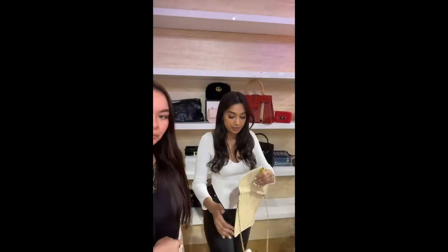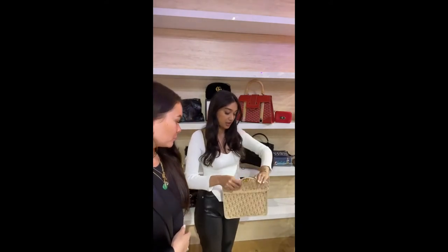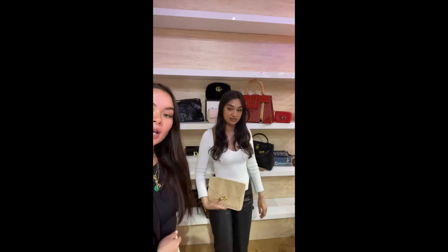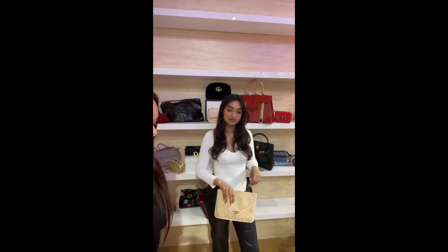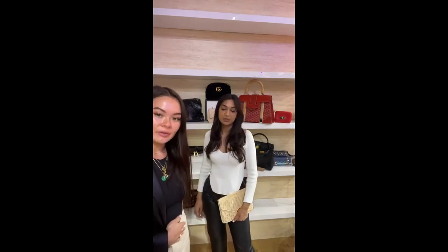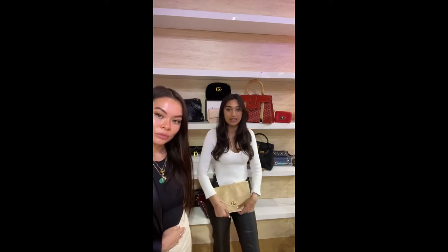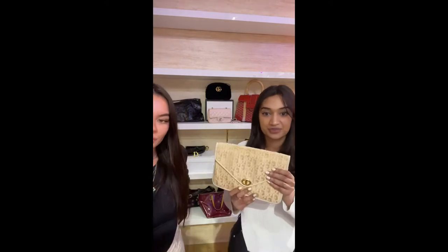I'm going to actually put the chain in and then wear it as a clutch. That is what I like to do. I absolutely love this. So nice. A super good different take from the blue oblique. We see the Louis Vuitton clutches a lot. We see the YSL, but I think having a Dior clutch is super nice and special. Definitely.